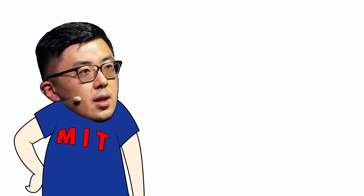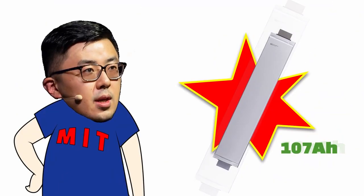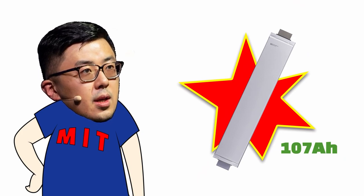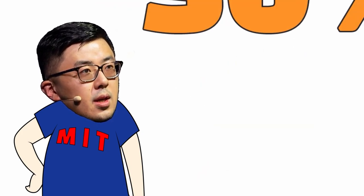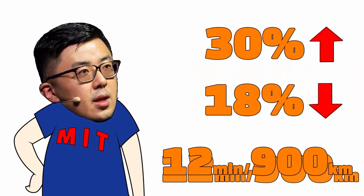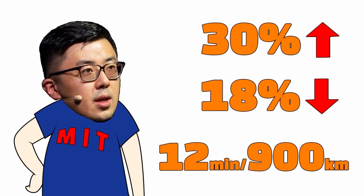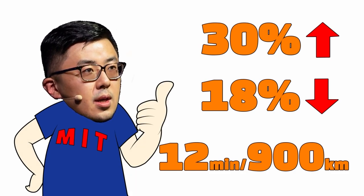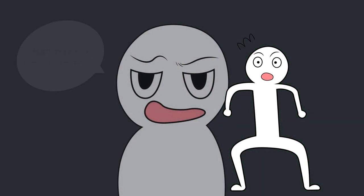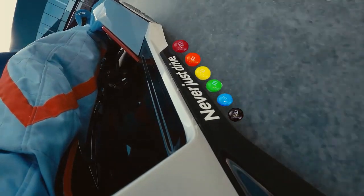Dr. Chicha Hu, the CEO of EV battery startup SES, recently unveiled the world's largest lithium-metal battery. Compared to lithium-ion batteries, it's 30% more powerful, 18% cheaper, supports quick charging from 10% to 90% in 12 minutes, and offers a driving range over 900 kilometers. I know what you're thinking. You must be asking, isn't this too good to be true? Aren't those just samples? Actually, they're legit.